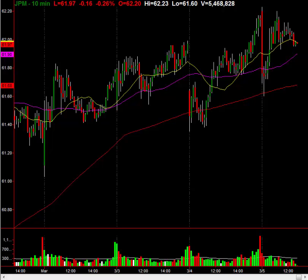Today, my first trade happened basically 10 minutes into the trading day, a little past 10 minutes. These are the 10-minute candles. So you can see on the second candle of the day, we came down on JPM on a straight shot, 1, 2 into the 200 moving average.